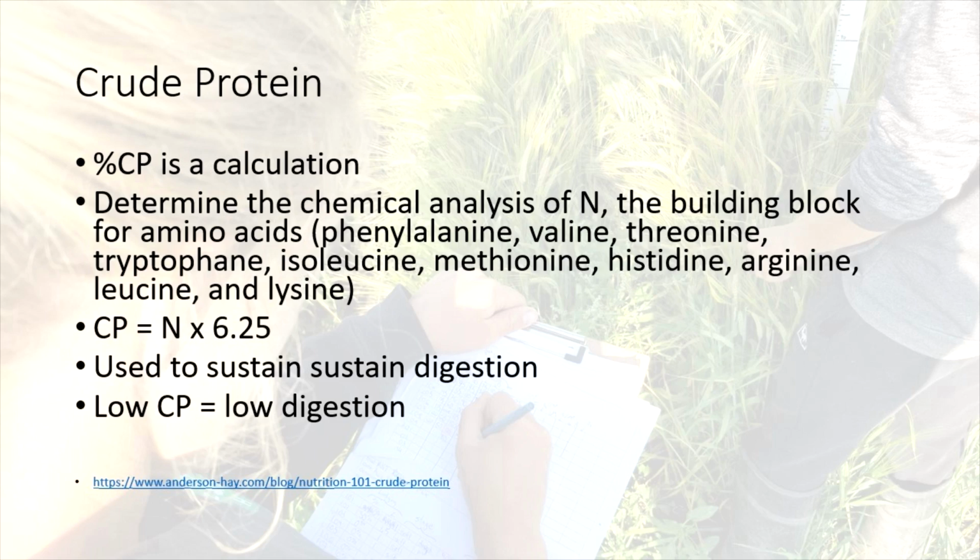And so this is important. This is what goes into all that food. So CP is just a calculation. It's 6.25 times the N, and that's just how they do the chemical analysis. And what it's for is it's just sustaining digestion in that cow. So you've got all the fancy stomach stuff they have going on. It's really important. If you get too low, you slow down digestion, and then you have other problems. So that's where the protein comes in.